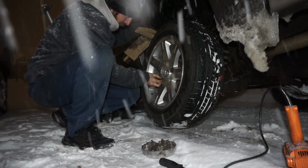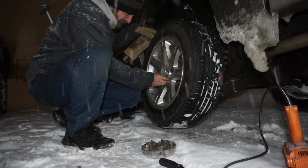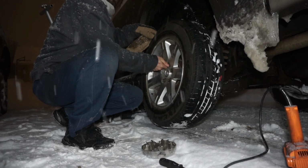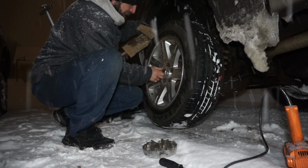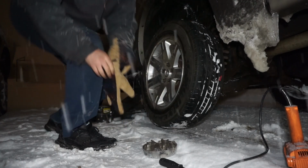Sometimes gloves just don't work. So yeah, we only have to do this a few more times, and I've got to put some air in the other tires. They've been sitting in the storage unit for like 6 years, so they really don't have any air in them.